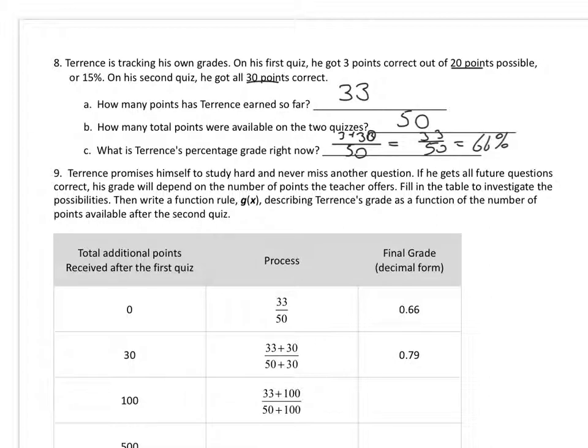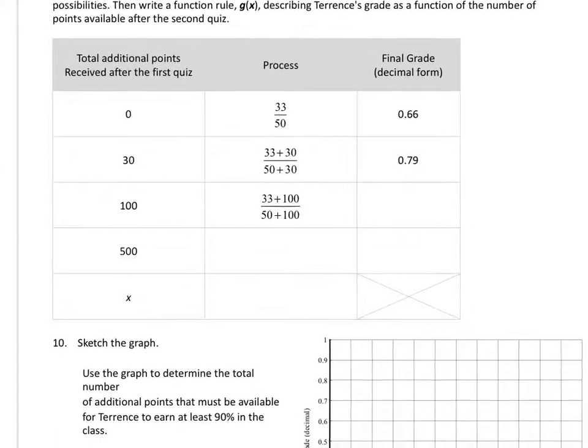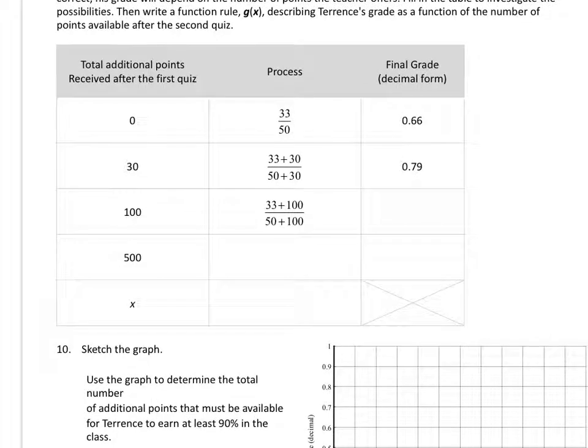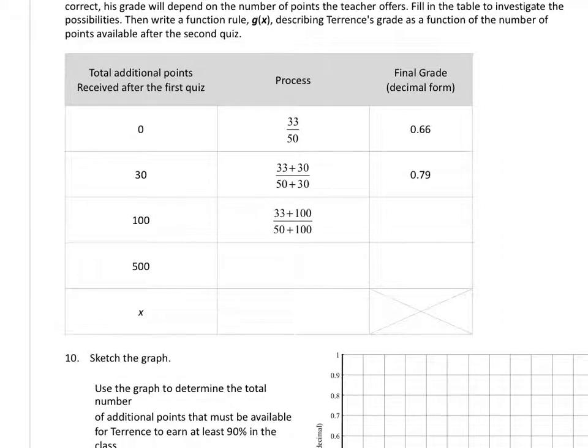He promises to do better, and he is studying hard, and he's never going to miss another question. Even if he did get all the future questions correct, his grade will depend on the number of points the teacher offers. So we're going to look at this table that can analyze how many points he could have to get his grade up.